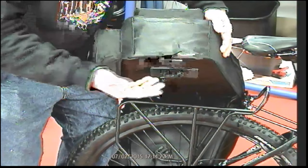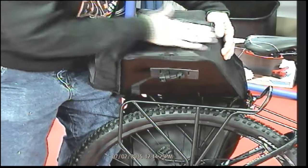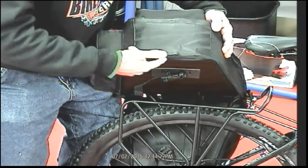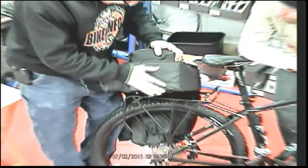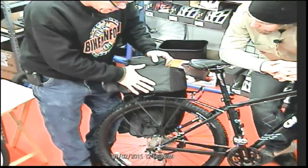Are you inside the actual bag? No, I'm not inside the bag. Okay. It's just like a protector. But still, this is shitty, crappy workmanship. Sorry about that. So I'm not happy about the workmanship on this bag, okay?